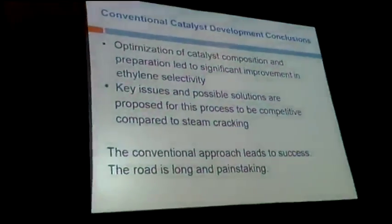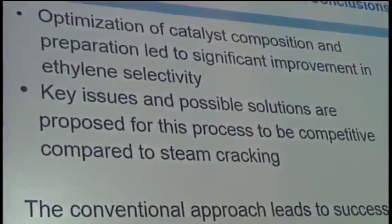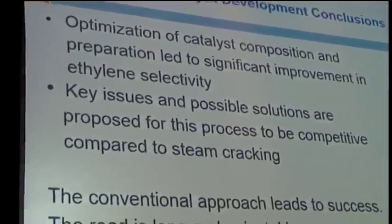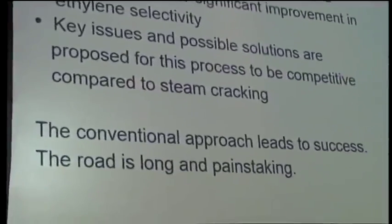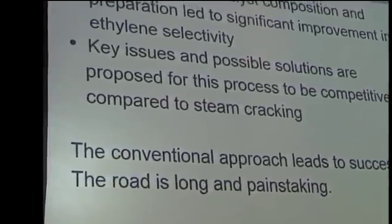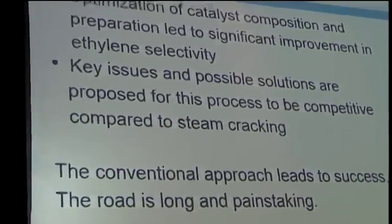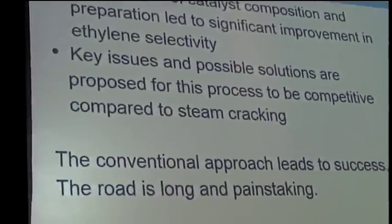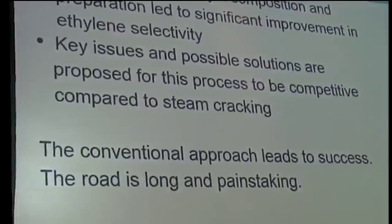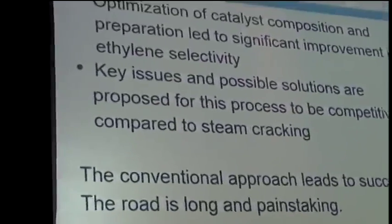So in this short research program, we felt we had achieved a composition and performance level that was adequate to be competitive with ethane cracking, and to address what we thought were key challenges and provide solutions. But as you can see, this type of approach can be fairly time-consuming. And how can we be more logical about how we do our problem solving?